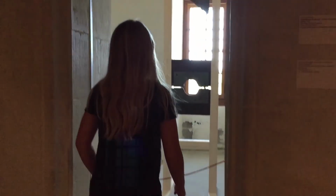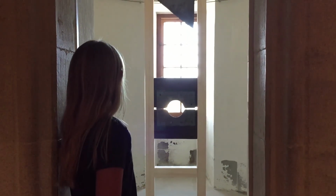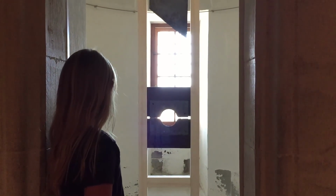There's an American store with macaroni and cheese, and all the bad stuff. Oh my gosh. Look at that. That's scary. Let's go into it.